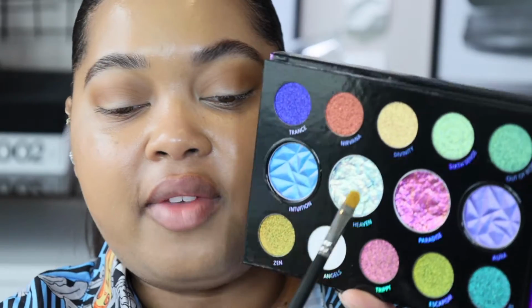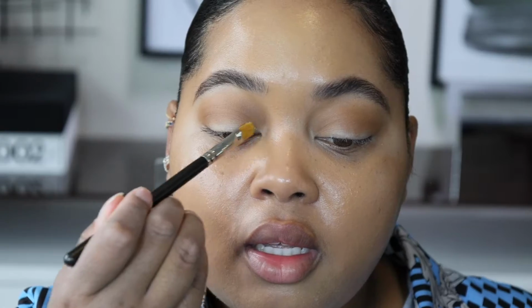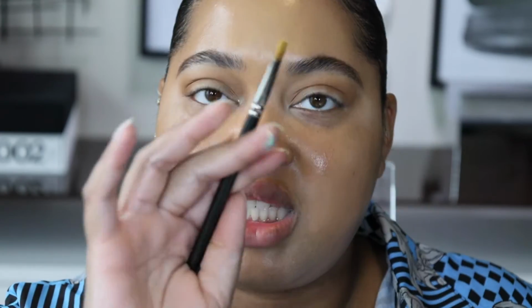That's it for that. Now it's time for this. Heaven is Calling My Name flat shader brush. I'm going to pick some of that up, and I want that on the inner corner. So this is a hybrid brush. It's a synthetic and natural hair brush.